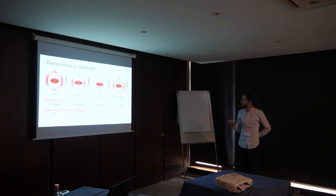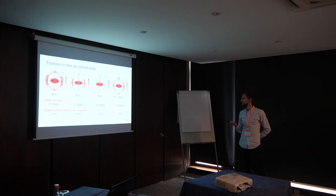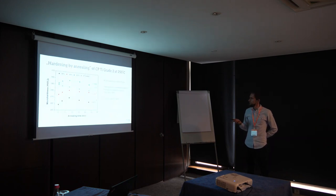When we think about the texture, the samples look similar in general. We got basal poles split to the transverse direction. It is a result of the domination of prismatic slip in titanium at room temperature. But when we increase the thickness reduction, we increase the texture intensity and the volume fraction of the basal component. And by rolling at 400 degrees, it was possible to obtain the highest texture intensity and the highest basal texture, as we planned to do. So far we obtained everything that was supposed to be.